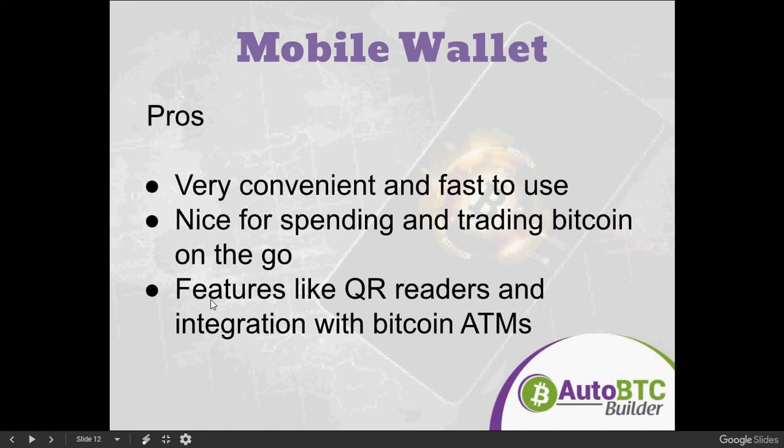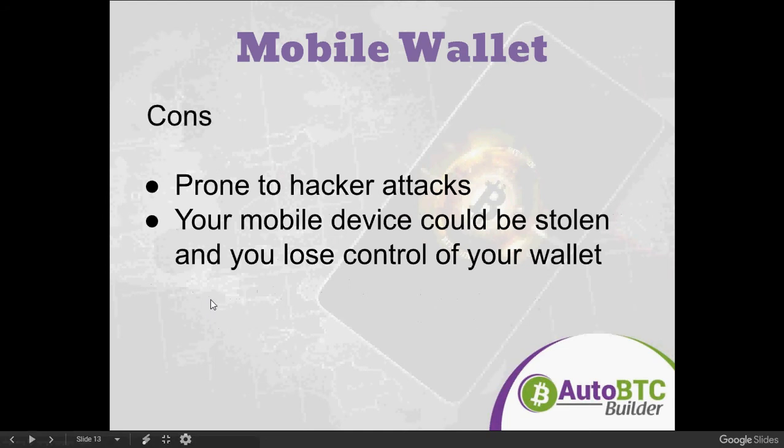So despite it being a convenient on-the-go solution for Bitcoin storage, mobile wallets can be prone to hacker attacks, both the app itself and if your phone is targeted by a hacker, they would then have access probably to your Bitcoin. So the mobile device could also be stolen, or you could lose it, and then you would lose control of your wallet that way. So it's important to think about that when you are choosing a mobile wallet.